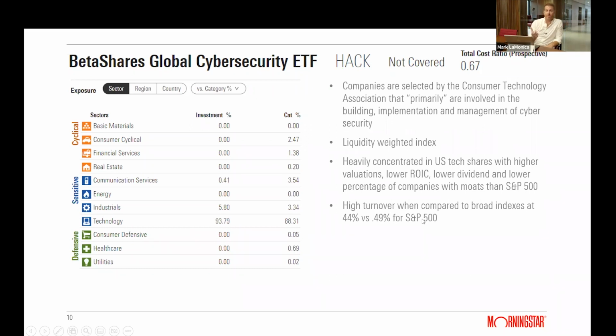So that high turnover, of course, can lead to more distributions of capital gains. So of course, perhaps maybe not the tax outcome you're looking for. So you could get higher distributions, even though the dividend yield's pretty low, given the companies that are in there.